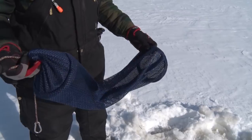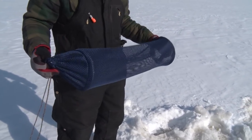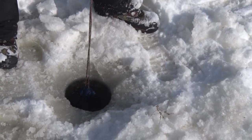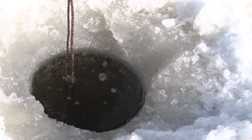It's a vinyl tubing that's filled with weight. We glue the two ends together with an insert. The weights drag it down the hole and keep it there so it's not floating up or getting stuck underneath the ice or anything like that.